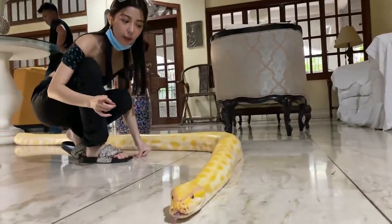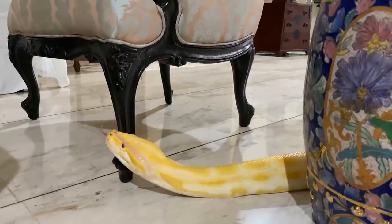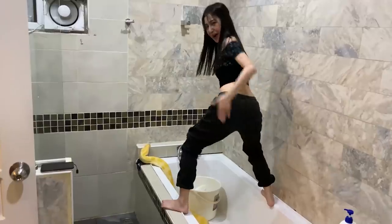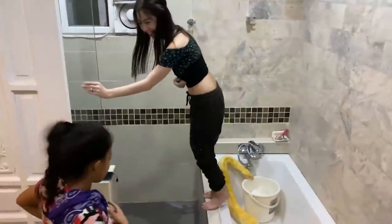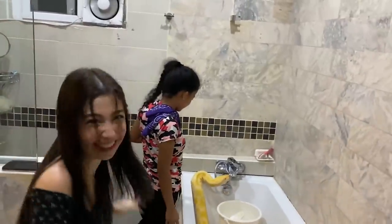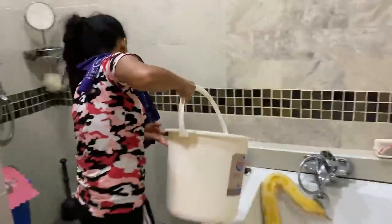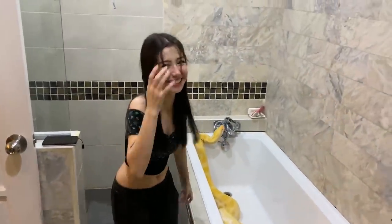Right now, nakikita nyo, B is sticking her tongue out. See, snakes use their tongue to smell. That's why they're sticking their tongue out all the time. Wait, okay, if you guys are wondering what that was about, that's how Murray speaks.